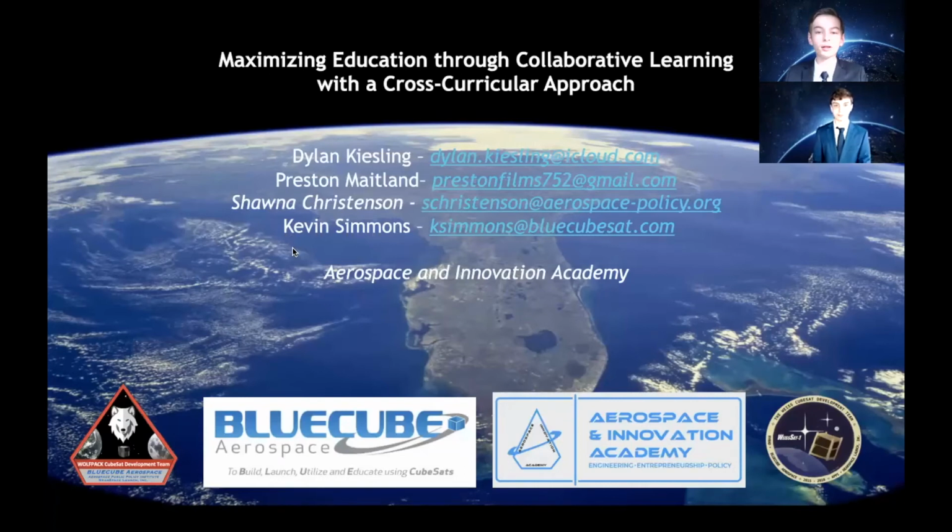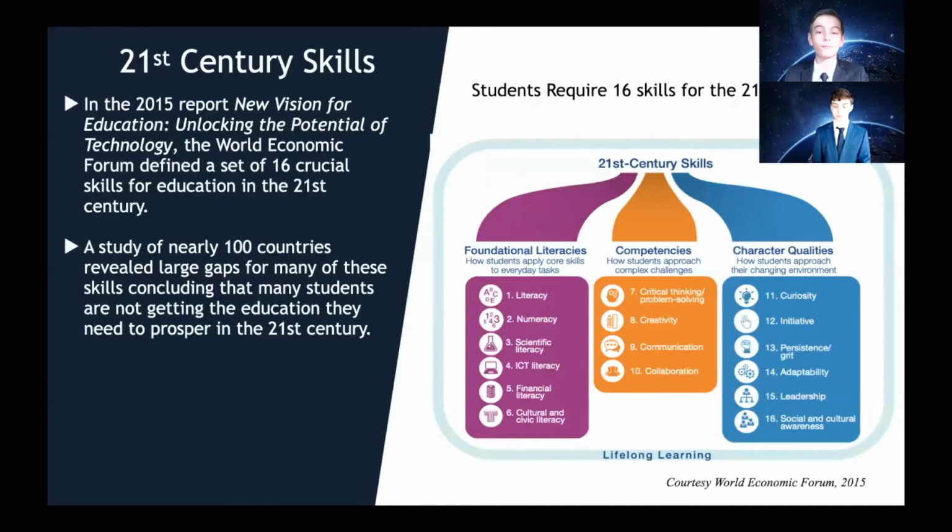Hello, my name is Dylan Kiesling, and I'm a sixth grade member of the Wolfpack CubeSat development team in Palm Beach Gardens, Florida. My colleague and cousin, Preston Maitland, is an eighth grade member of our team. Today, we would like to present to you our paper on the benefits of collaborative learning and cross-curricular approach.